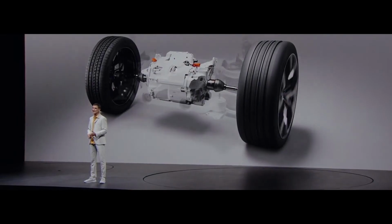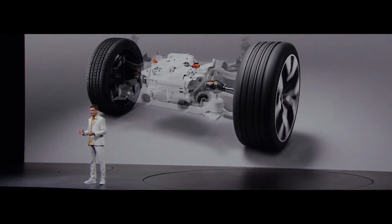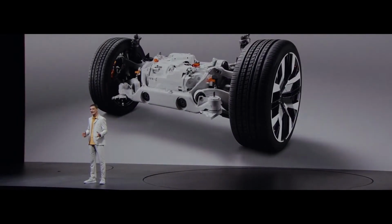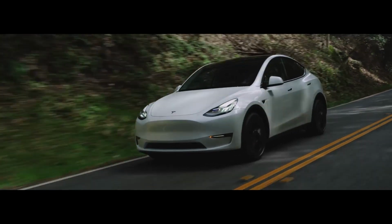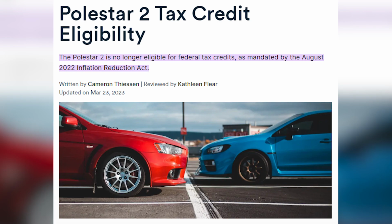Later models with less range and power, possibly even with just a single electric motor in the front, could be around $75,000, similar to a base Model S. By then, Polestar's lineup of electric cars might not qualify for federal tax credits anymore.